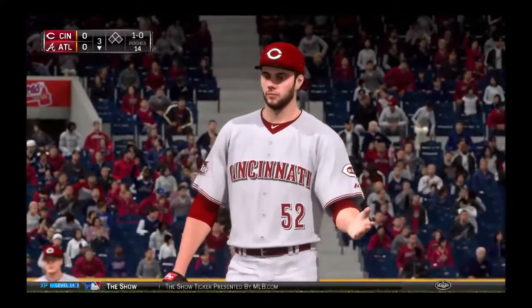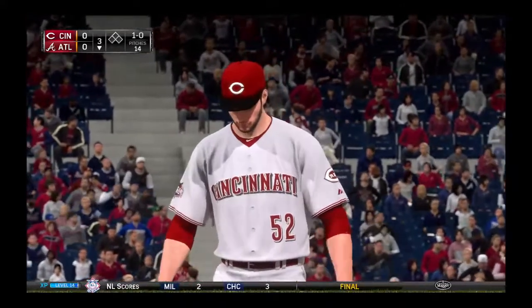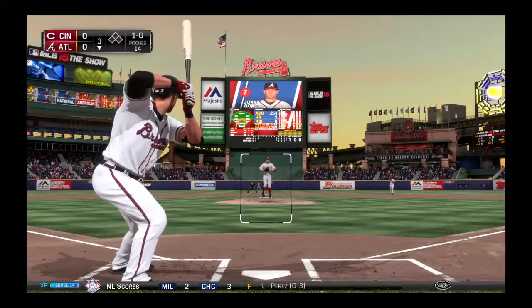Sometimes all it takes is just one call to go against you, like that one right there, and then you get yourself out of your own rhythm. You got to be able to put that behind you and move on. The 1-0 pitch.